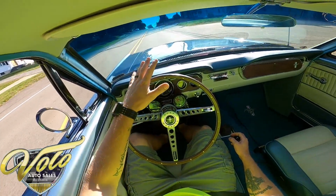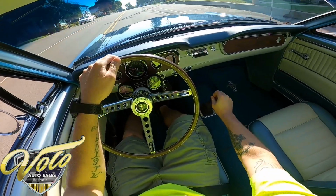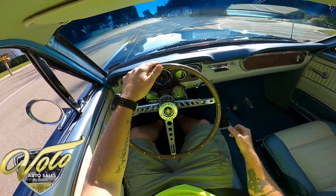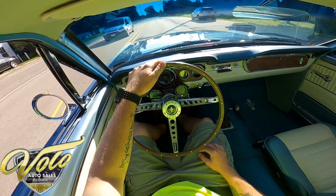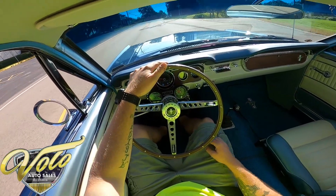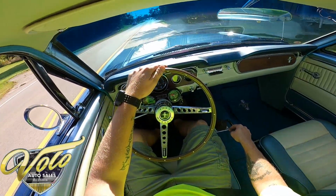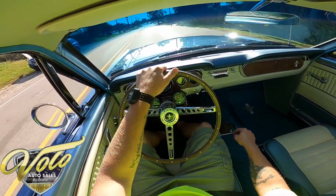The clutch does have a little more spring than normal, so it's something to get used to. First, there it is. Sorry, we drive so many different cars, it takes some time to get used to, but once you do it, it's like riding a bike. I see the tachometer's working, speedo's working. Going through all 4 gears here. Drives nice and straight.